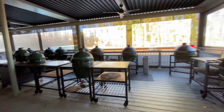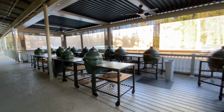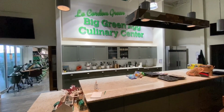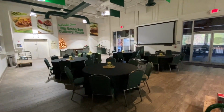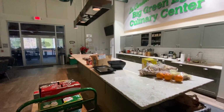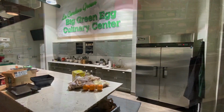Depending on the size of your group, you'd either have your own grill or maybe share it with somebody, and you'd cook whatever it is that you created. They'd teach you how to reverse sear or really anything you want, and then you would enjoy your meal with your team in the back part of this area where they've got tables set up. So it's a really great space. There's a big movie screen back there for videos or whatever. It's a great space to host a company event or even a family event. I would be totally into doing this.